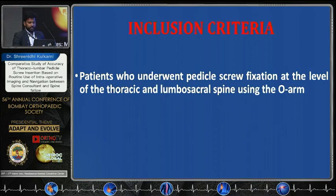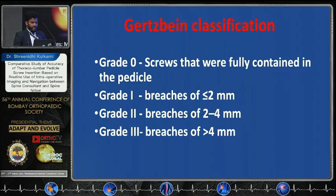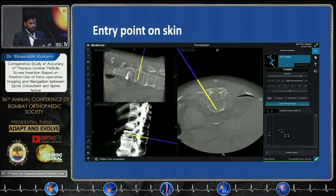The inclusion criteria were patients who underwent pedicle screw fixation at the level of the thoracic and lumbosacral spine using O-arm. The study was conducted in Koklaban Hospital, and the duration of the study was between 2017 and 2022. It was a retrospective study, and Medtronic O-arm 2 with Stealth Station 8 was used. The breach or malposition was classified based on Gertzbein's classification, with grade 1, 2, 3 as less than 2 mm, 2 to 4 mm, and more than 4 mm breaches.